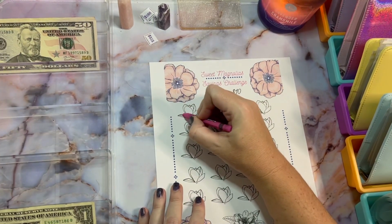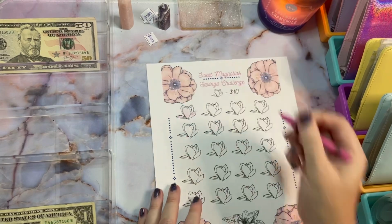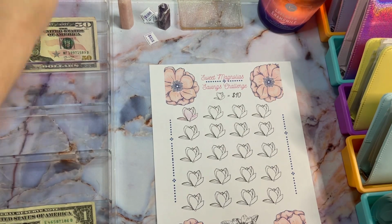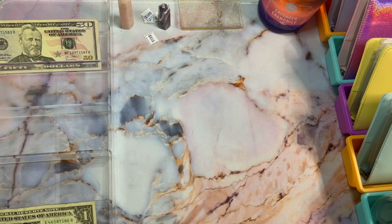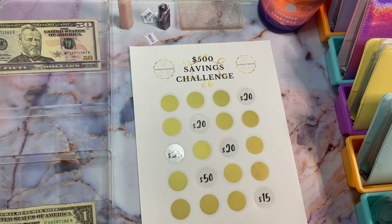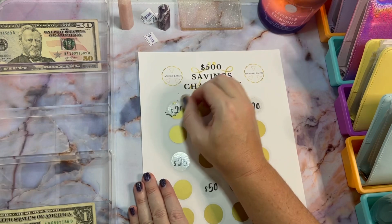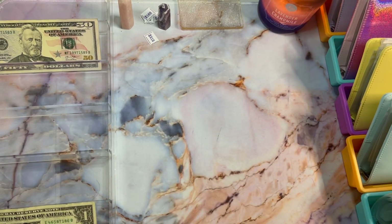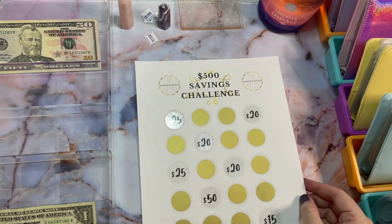We'll do pink. So each magnolia bud is $10. And then the magnolia down here is $50 to equal the $250. Okay, and that's it. And I just remembered I didn't scratch off the number for my husband's paycheck. So what do you think we should scratch? Let's do this one right here. All right, we got $25 for paycheck number one of March, which is my husband's paycheck.